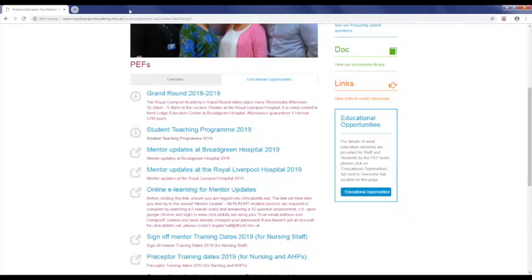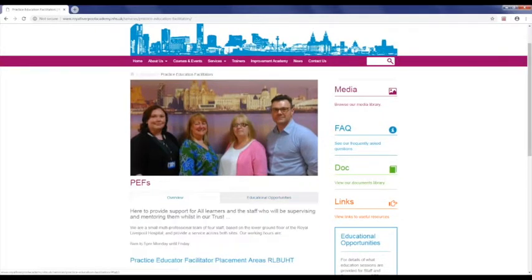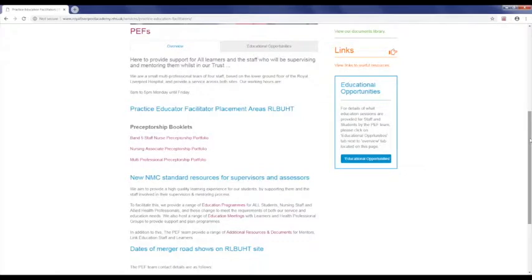The next section will be for staff. So if you are a staff member here at the Royal and Broad Green, you can find relevant information by going to Overview, and we have set it out into specific information.